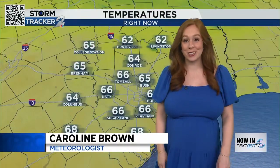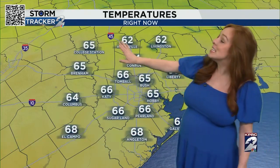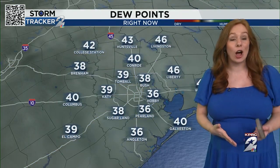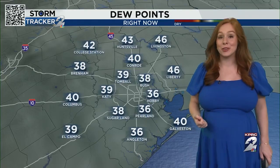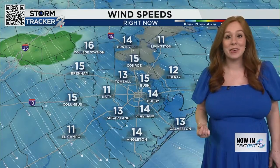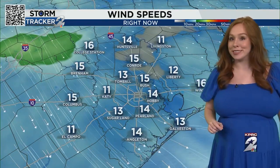Take a look outside. Temperature-wise, we are just sitting pretty. Currently 65 degrees here in Houston, 65 up in College Station, 68 up in El Campo. We've got dry conditions, meaning not humid, dew points in the 30s. This is why this morning felt crisp. This afternoon, you might feel a little lighter on your feet, a pep in your step. That's at least how I feel when we've got low humidity. Doesn't happen very often here in Houston.